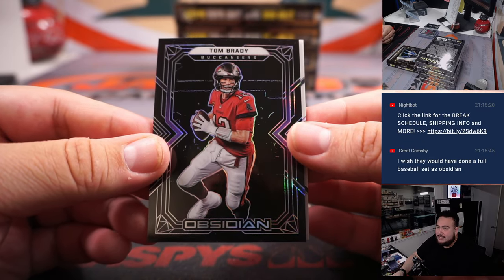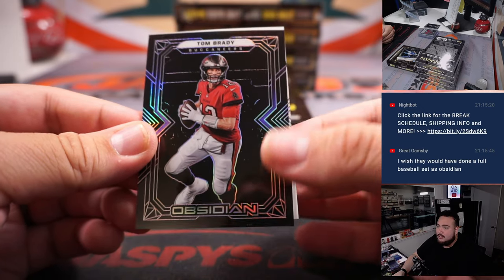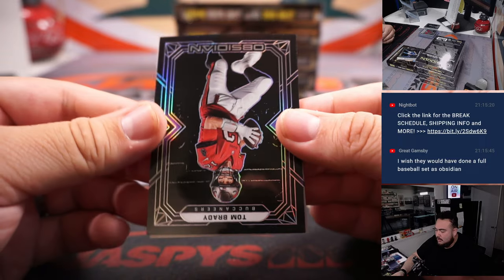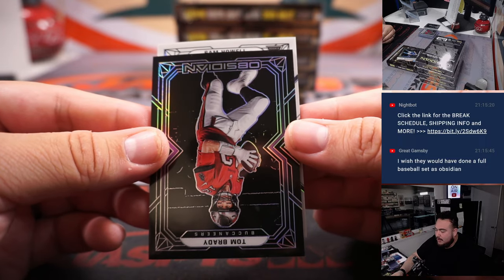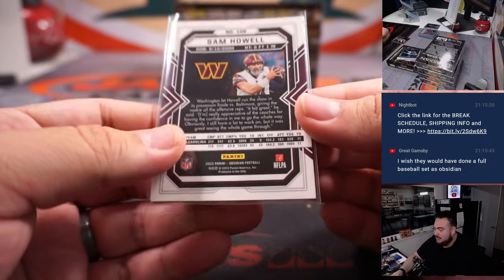Ooh, we got a white Contra. So I don't know if we'll get a second color blast, guys, but we have a white Contra coming up, which is considered another case hit as well. So behind Tom Brady, we have a white Contra. It's Sam Howell. Wow. That actually would be pretty big time right there. Joshua Santos with that one.